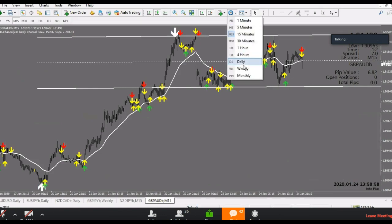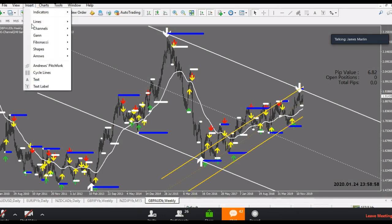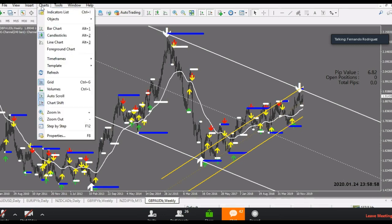To weekly. Always start with the weekly time frame. Start there first. Go to the big picture.